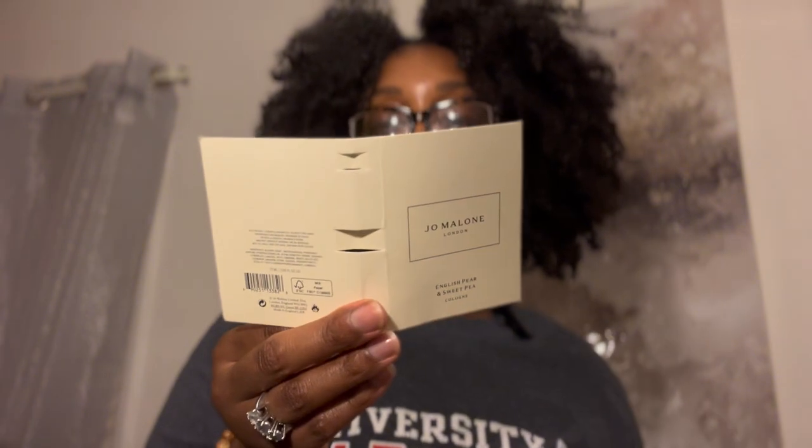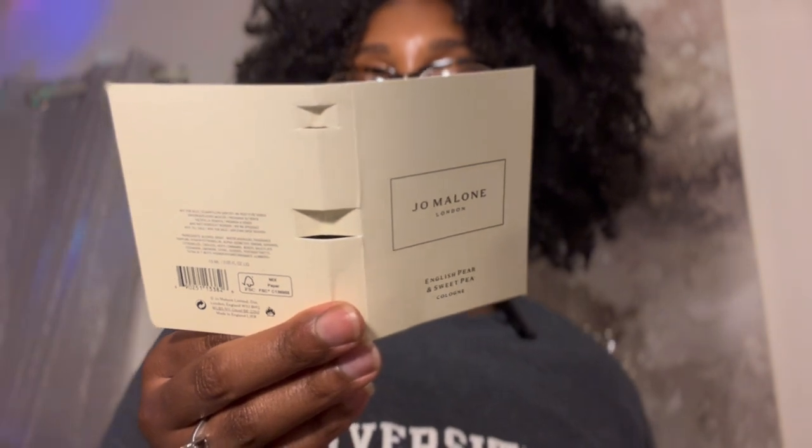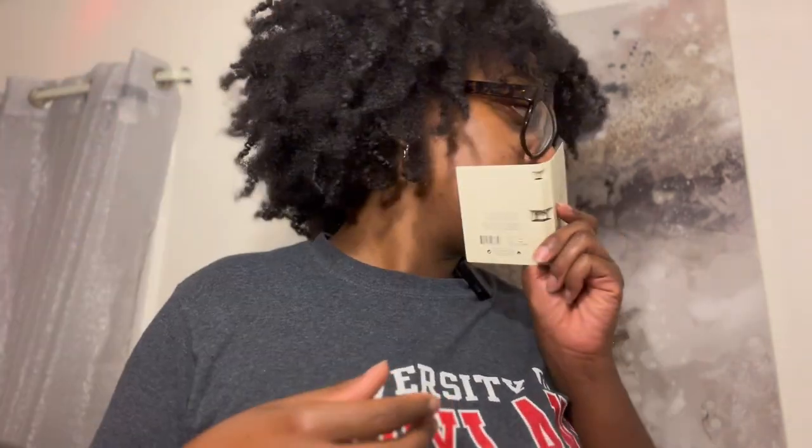This is described as a light floral. Tempting green pears enveloped in softly scented pastel sweet peas. It is described as luscious, pastel, and garden fresh. This gives springtime, for sure. This is another fragrance that reminds me of Easter Sunday. Like you putting on your Sunday's best. You got your church hat.